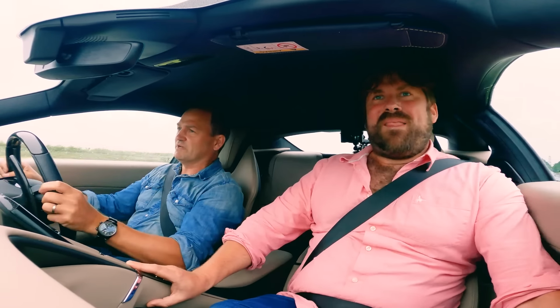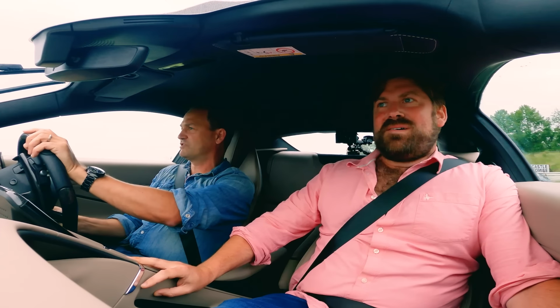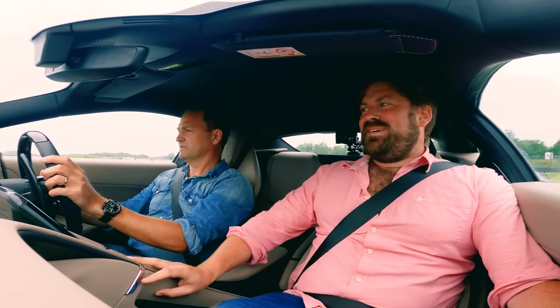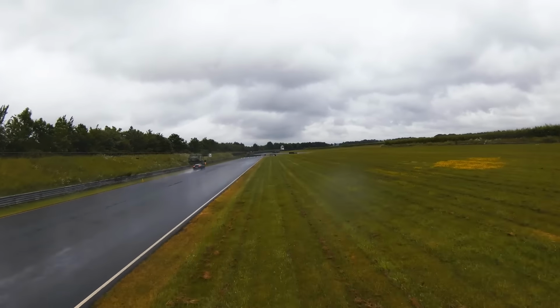Right. I felt we could take things one step further though, you know, just for Freddy. Okay, I think we should turn the traction control off. Okay. And see what this does. Jesus!